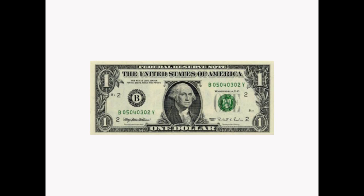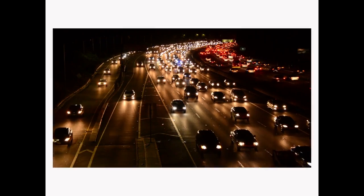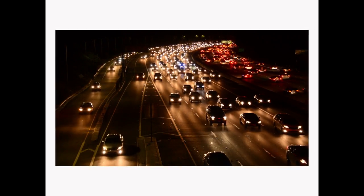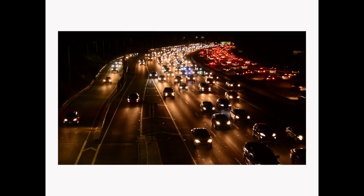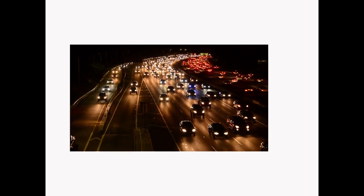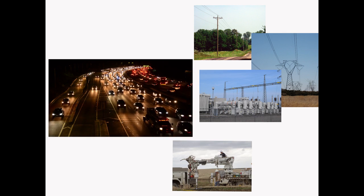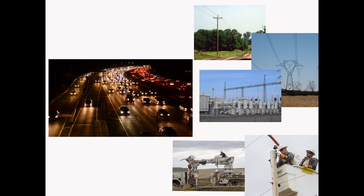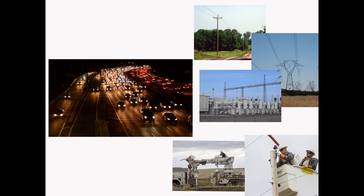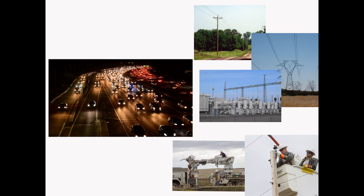Now let's talk about the costs of that highway and your electric cooperative. The total cost of building and maintaining the highway is based on what size it needs to be to handle rush hour traffic. The utility system is the same. The costs are based on the cost of building and maintaining the utility's infrastructure, poles, wires, substations, and other equipment and people to handle the utility's rush hour. The system must be built to serve members when the most power is being used.